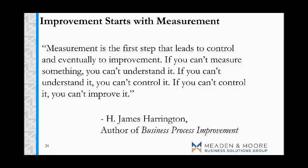And one of probably the number 2 takeaways from this discussion is that we would suggest to you any education that you've had on Six Sigma, continuous process improvement, Lean Six Sigma, whatever the school of thought is, almost all of it starts with being fact-based and data-based. And James Harrington in the book Business Process Improvement had a quote that we think applies to enterprise software. And the quote is, measurement is the first step that leads to control and eventually to improvement. If you can't measure something, you can't understand it. And if you can't understand it, you can't control it. And if you can't control it, you can't improve it.